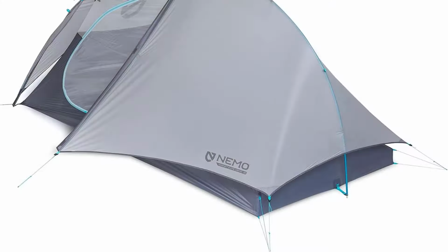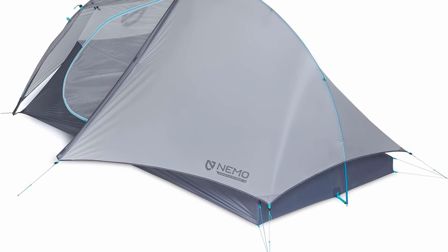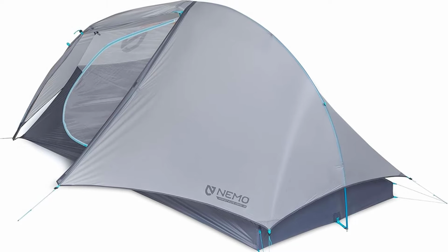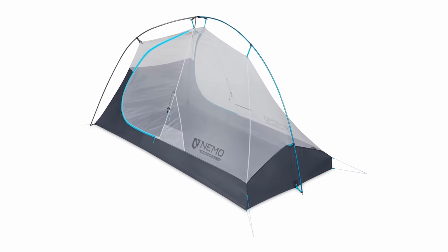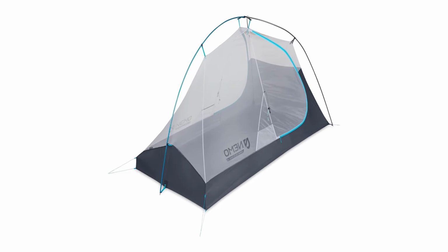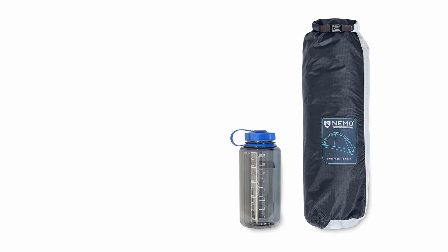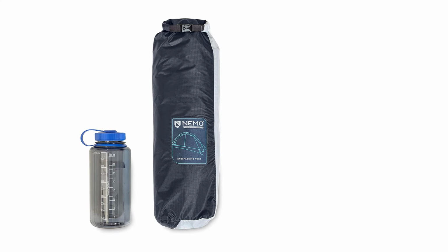Fortunately, there is enough room under the 2 vestibules, serviced by 2 doors, for a large pack, shoes, and some other gear. We've used it many times in the rain, and it's enough space to keep your kit dry, even in nasty weather. Setup and takedown are also easy. Once familiar with the tent, our testers were able to set it up easily in less than 5 minutes.